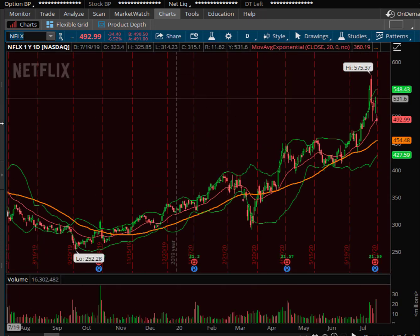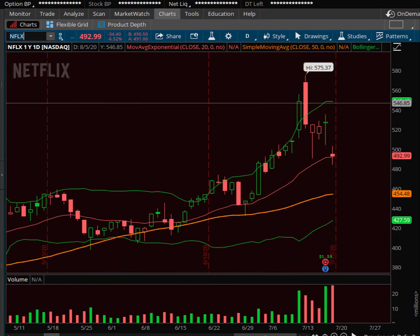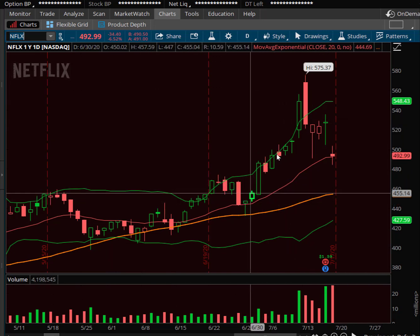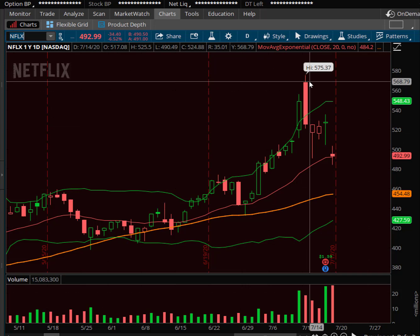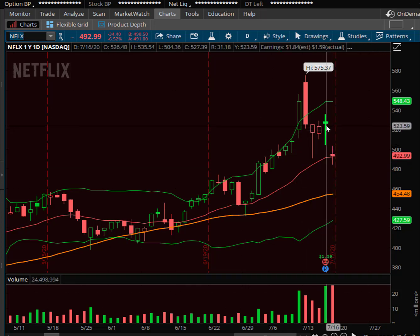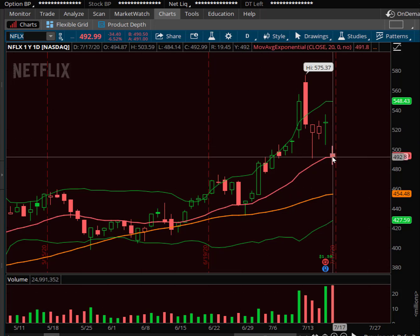Now, Netflix had earnings this past week, and if I zoom in here, this is a daily chart. Here was the incredible quick move from 446 to just over 120, 130 bucks higher in about 2 weeks. And now here we sit post-earnings. This was the close the day before earnings. This was after earnings, and you can see we dropped 34 bucks, 6.5%. Big whoop-de-doo. The stock's back to where it was a whopping 7-8 trading days ago.